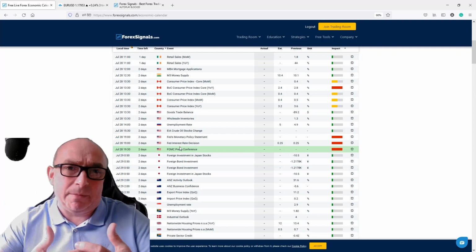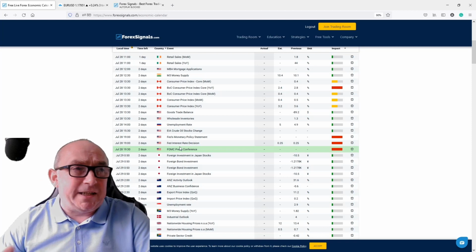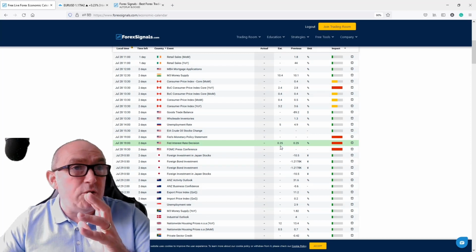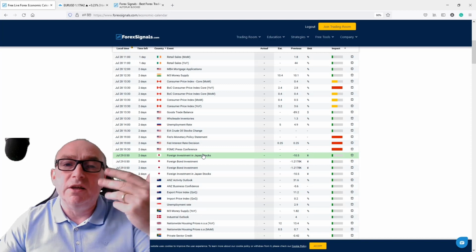Now, it's unlikely that they'll be moving interest rates this time out. And you can see that here because the expected is 0.25 and the previous is 0.25. So that's basically no change. But importantly, the press conference is really important because it will give us clues to what they're thinking.